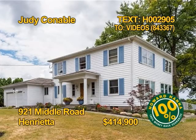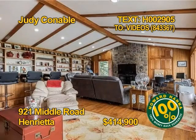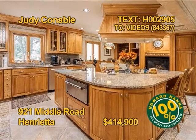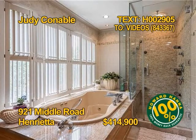This majestic family and entertainer's dream home could be yours. 5 bedrooms, 3.5 baths on 1 3/4 acres, almost 3,200 square feet of beautiful living space. The granite chef's kitchen offers stainless appliances and a large pantry area too. This is a home that you have to see to appreciate. Contact Judy Connable for all the details.